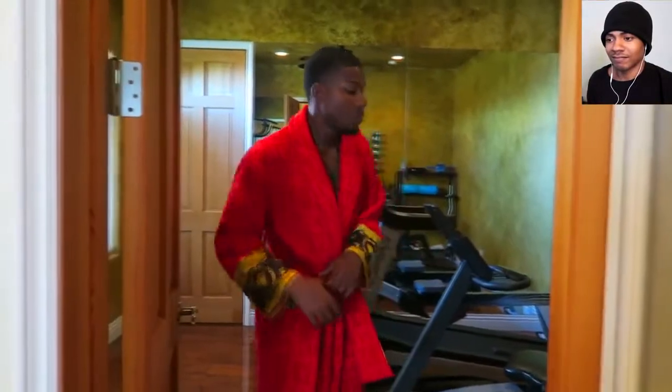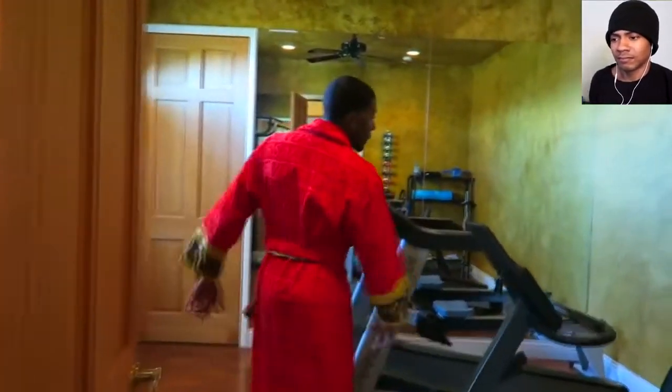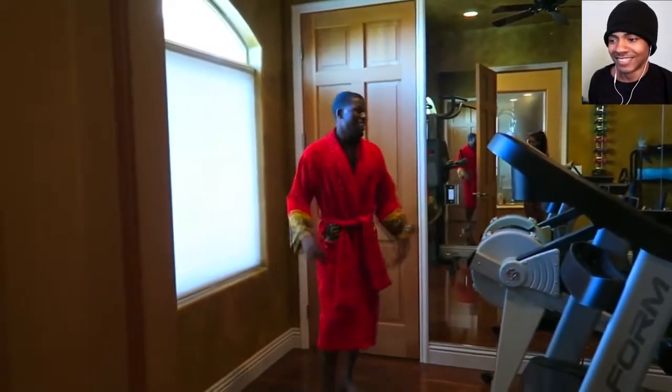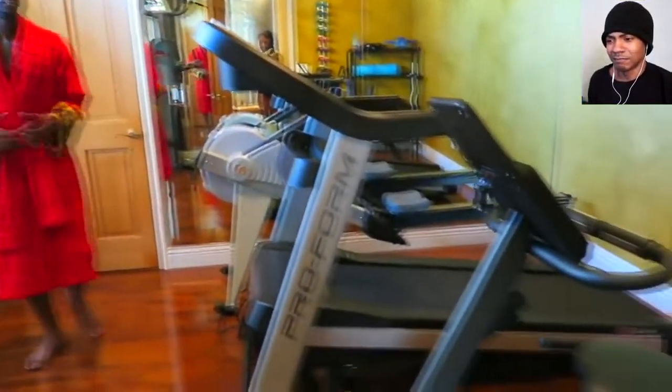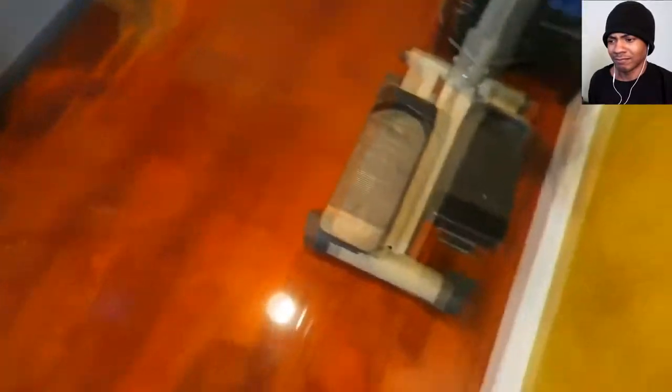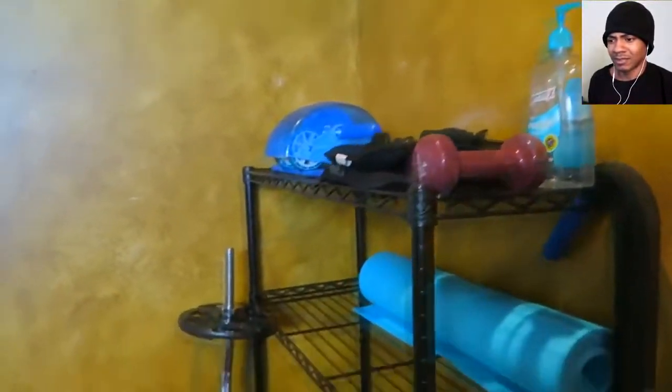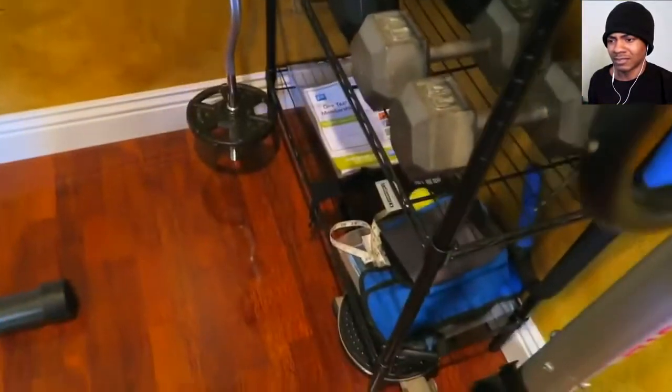So let's just get on out of here, and let me take it to my gym. Alright guys, I told you I had a gym and I was not lying. It's right outside of my closet, right in front of my bathroom. So come on in and take a look. We got all kind of equipment, man. We got the bike, the treadmill, the rowing equipment, we got dumbbells to lift. We got all kinds of things, guys.